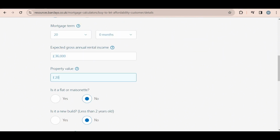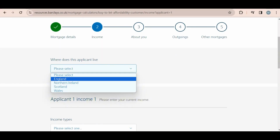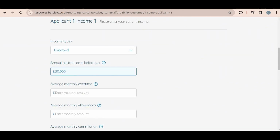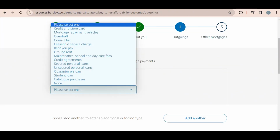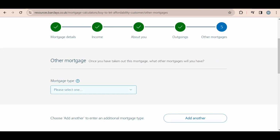The property value is £200,000. I selected maisonette and it is not a new build. This gave me a loan value of 75%. Next, I selected England for the location and then employed as my income type. I added my income as £30,000 and left all the other fields blank. I selected 0 financial dependents and none as the number of outgoings each month. I also selected none as the number of other mortgages I will have after this one.